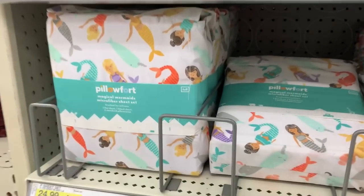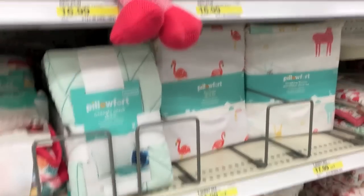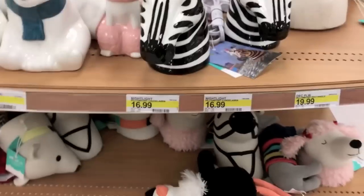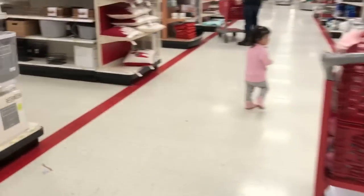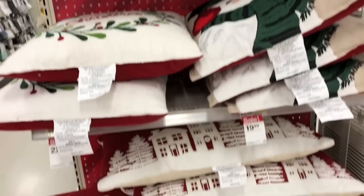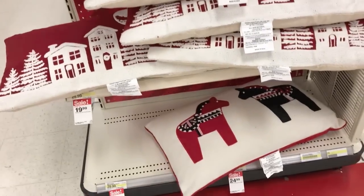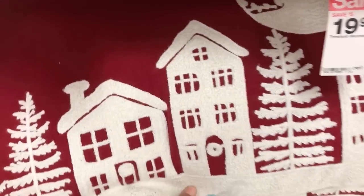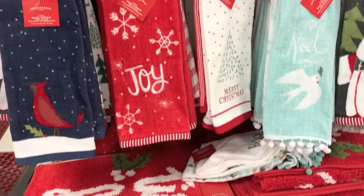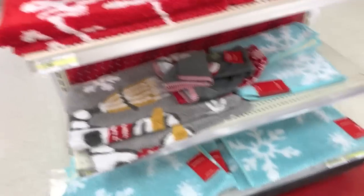They've got mermaids, flamingos, butterflies, poodle. They have so much stuff. Look at the Christmas pillows. This one's pretty. And Merry Christmas. Santa.